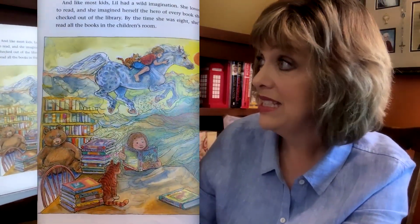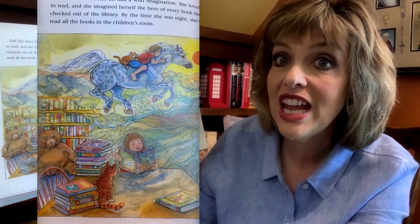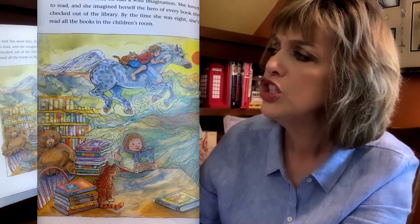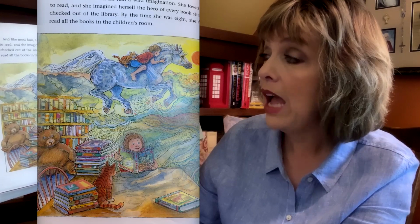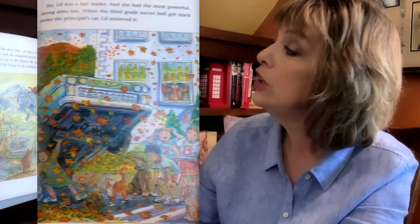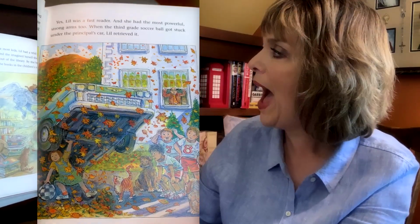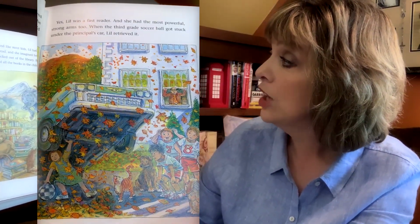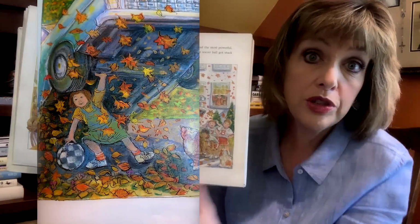And like most kids, Lil had a wild imagination. She loved to read, and she imagined herself the hero of every book she checked out of the library. By the time she was 8, she read all the books in the children's room. Yes, Lil was a fast reader, and she had the most powerful, strong arms, too. When the 3rd grade soccer ball got stuck under the principal's car, Lil retrieved it.